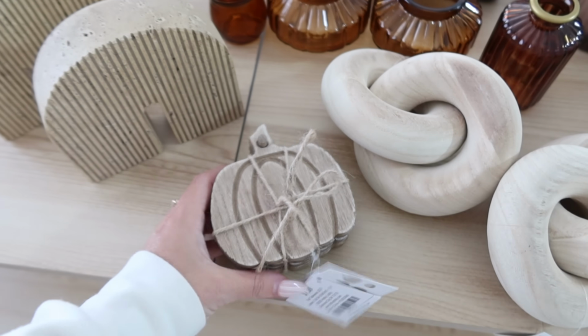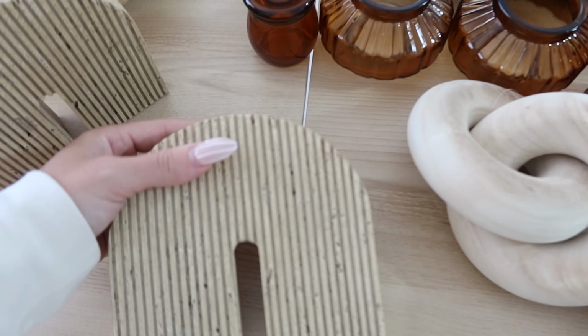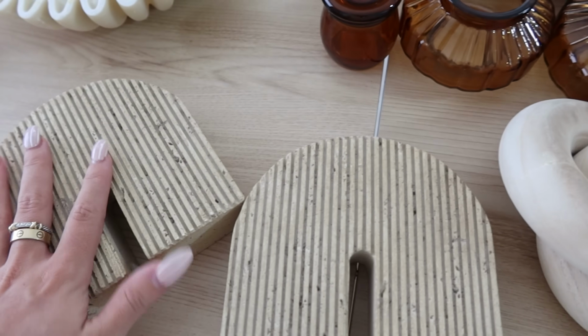I just got these wood pumpkins. I figured, one, they were extremely cheap on sale, and those would also be good filler here and there. I love these. Don't know where they're going yet. I don't know, obviously they could be like bookends. They could just be shelf filler pieces.